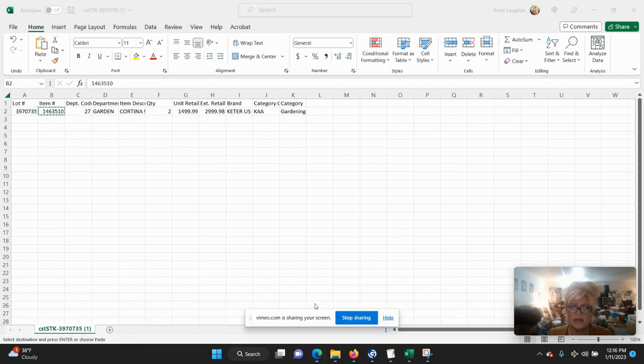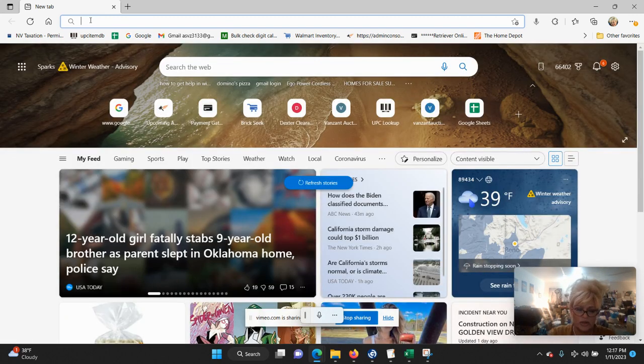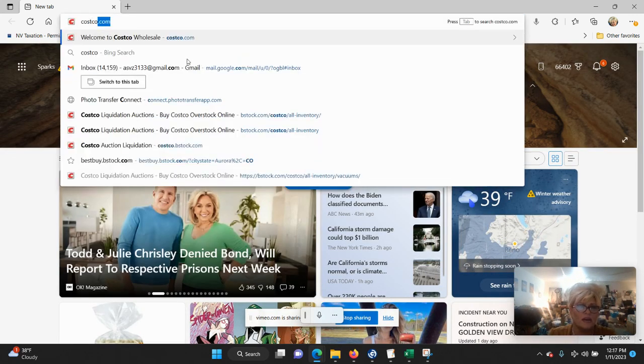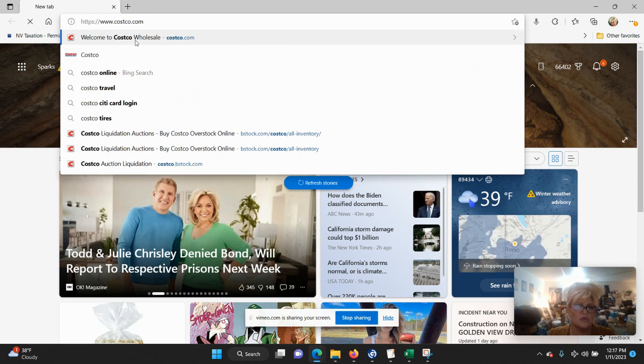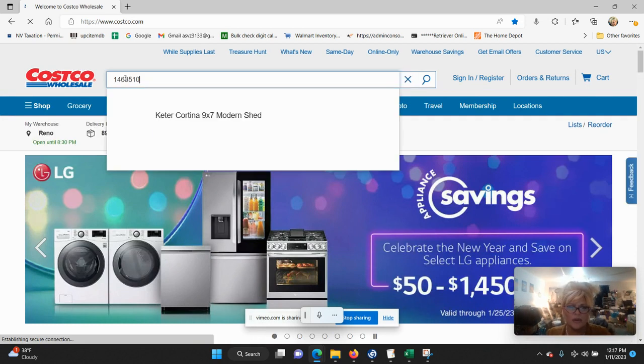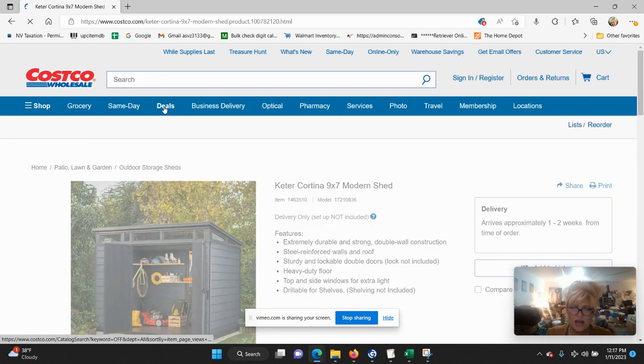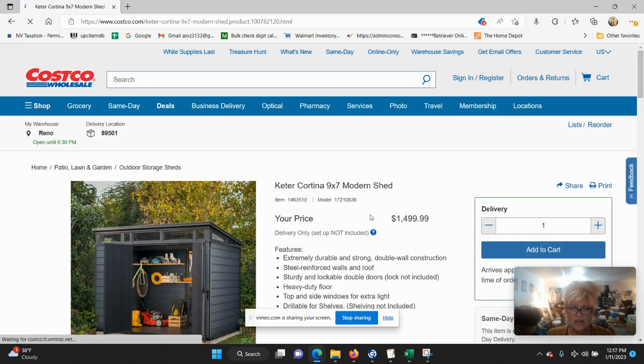I'm going to go back into my internet and I'm going to go to regular old Costco.com as if I was trying to buy this shed as a Costco member, right? Costco wholesale. We'll see if the item number comes up. It's interesting. Costco can, yep, there it is. They scrub their internet sometimes, so it makes it a little bit tricky. But in this case, okay, look, it would have been $14.99.